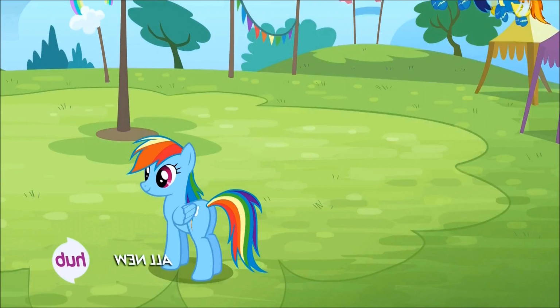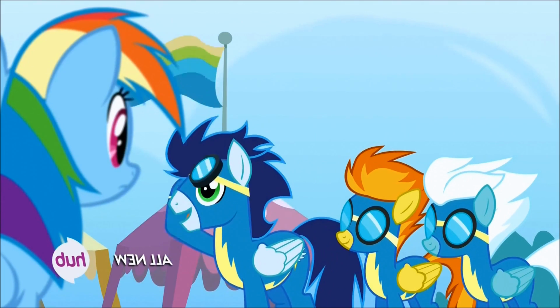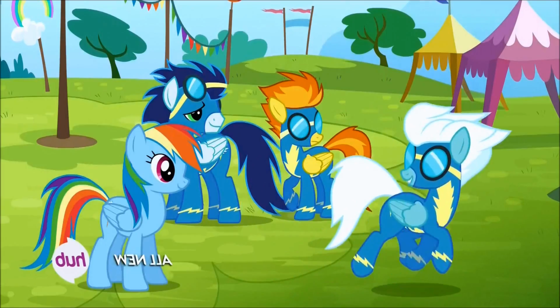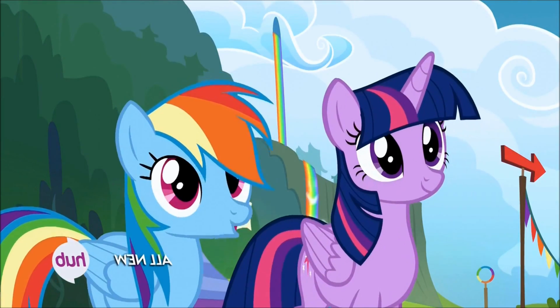Then, in Rainbow Falls, we get an episode focused on Rainbow Dash. In this episode, Rainbow Dash's loyalty is tested by the Cloudsdale Equestrian Games team, who are superior to the Ponyville team. Rainbow Dash wants to compete in the Equestrian Games and represent Ponyville, but in order to do that, she and her team need to qualify first.